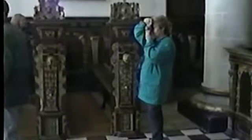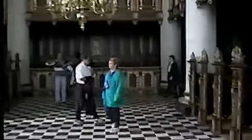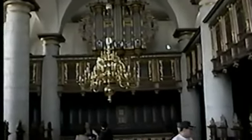Still have services in here? Yes, we have. The first Sunday of every month. The organ work? Still work? The organ? Once a month they have a service here.